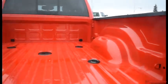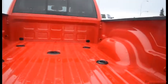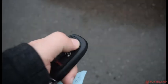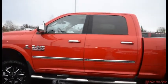And opening it up, it is in the same color as the rest of the vehicle and leaves you lots of room to haul things. Okay, we have our keys here, 2 presses to unlock, 1 press to lock, and 2 presses to activate your remote start. Especially nice in the winter, get it nice and warm for you. You don't have to go outside in the cold, and it sounds great.